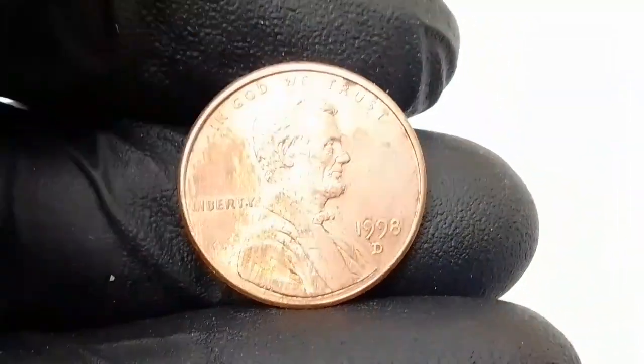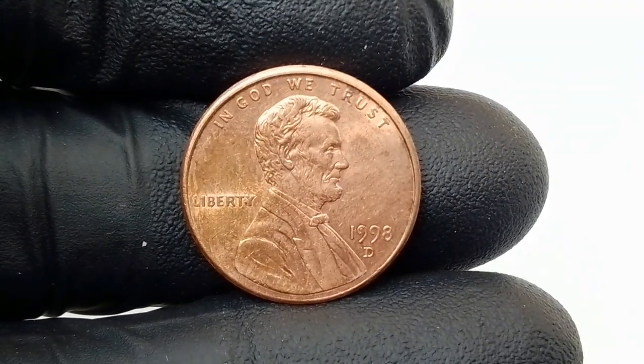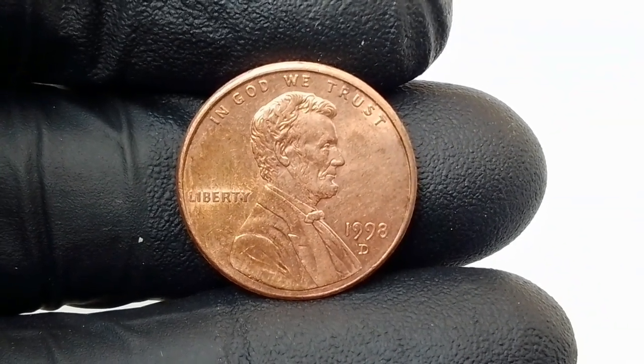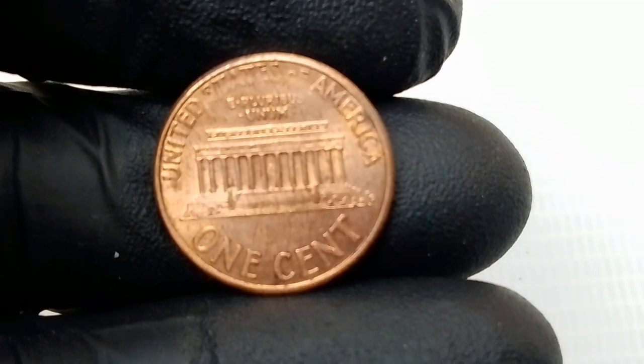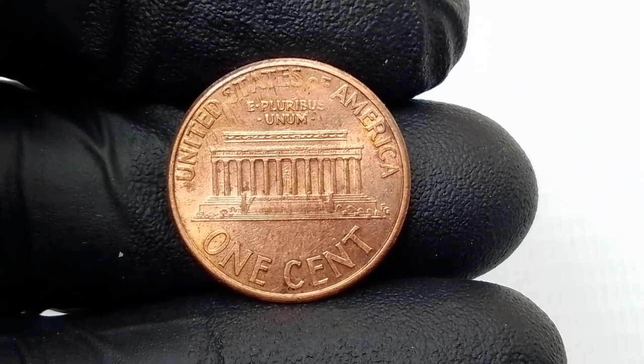You'd be surprised at what might be sitting in your spare change. So, to wrap things up, the 1998 D penny with the double die error is a prime example of how rare minting mistakes can lead to huge payoffs for those lucky enough to find them. While most pennies are only worth a cent, this one could make you millions. If you happen to come across one, get it checked out by a professional and see if you've just found a hidden treasure.